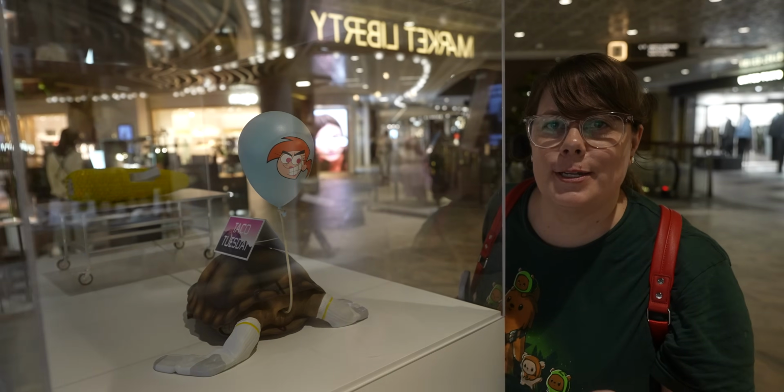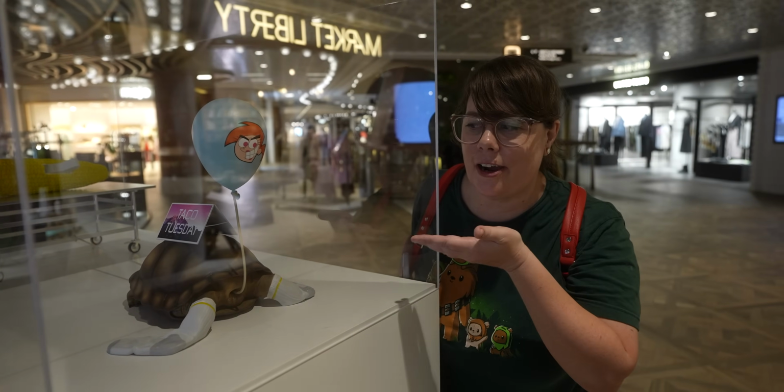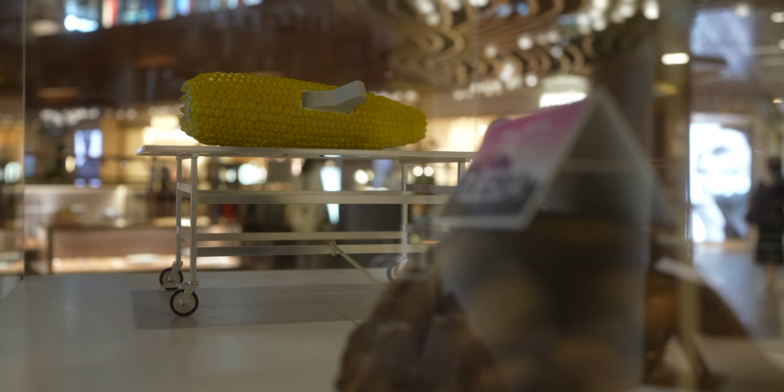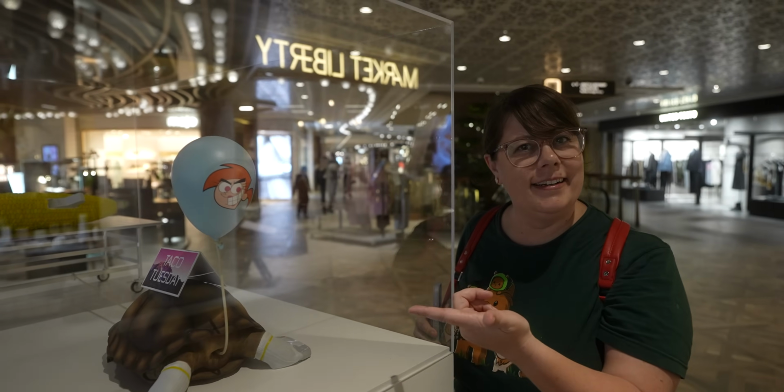Someone explain to me in the comments what is this representing? It's art, look it up. It says Taco Tuesday on this turtle, but the turtle doesn't have a head. He's wearing socks. There's a corn. And why is there a balloon coming out of his butt? That's his head. That's the head.